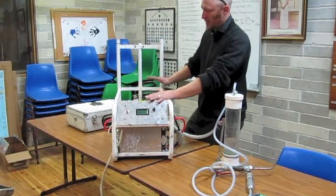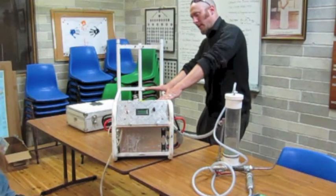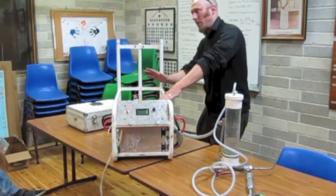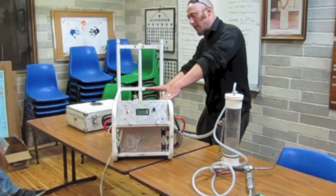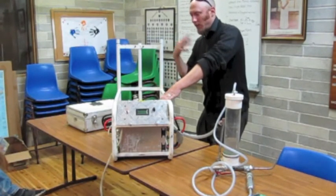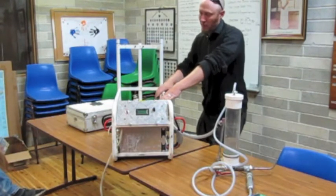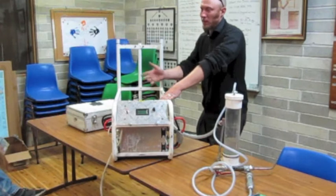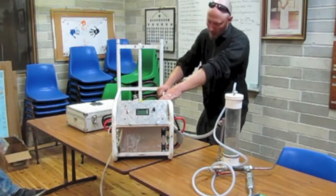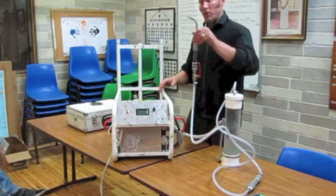The goal with this particular machine, because with hydrogen gas there are millions of applications, this is just one of them that I decided to develop because it's an easy one for me to make a product and possibly one day have a company and sell a product. So this one is actually made for a torch.